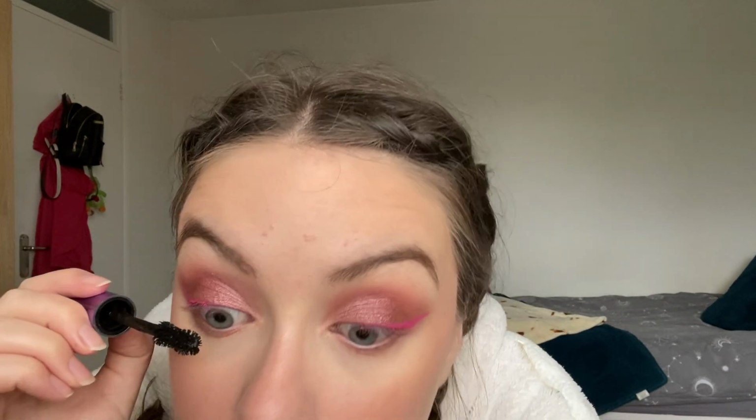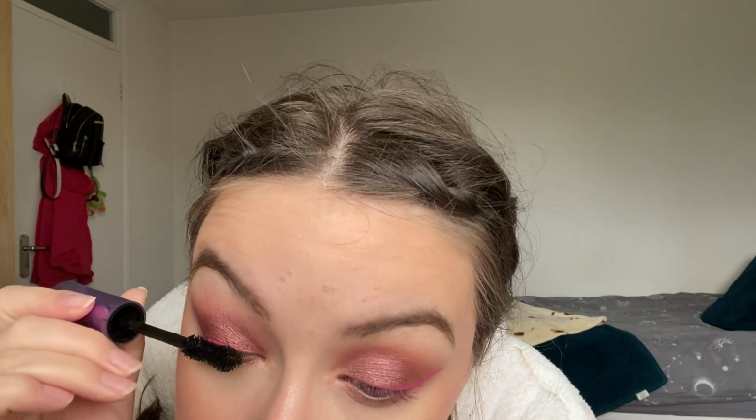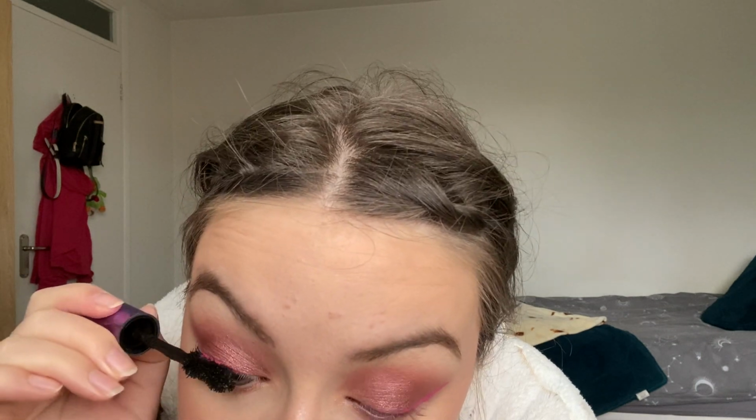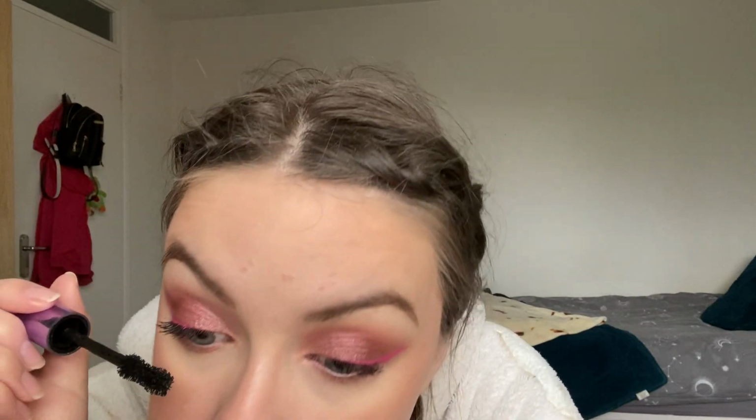This e.l.f. mascara, this is the e.l.f. Mood Mascara, is on the chopping block. If this doesn't work, I will be using a different mascara over the top. Okay. Right, we're gonna call this a first coat. It's not done much, if anything, to my lashes, apart from just colour them black. For this coat one, I'm gonna leave it to dry for a couple of minutes. Then we're gonna try going in with a second coat.